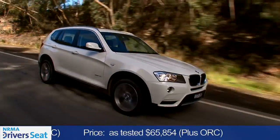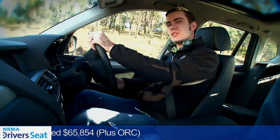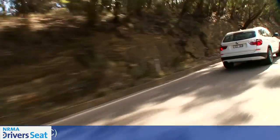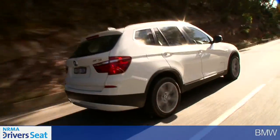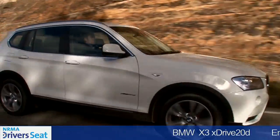So this is the BMW X3. The engine's plenty punchy enough. The ride is a little ordinary on the 19-inch alloys that they've optioned this car with. That's not standard on the X3 2-litre diesel. It's a very hard, bone-jarring, jolting ride. It's not good at all, not refined or premium.